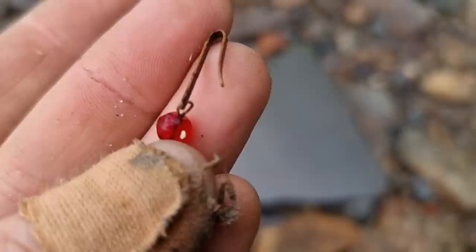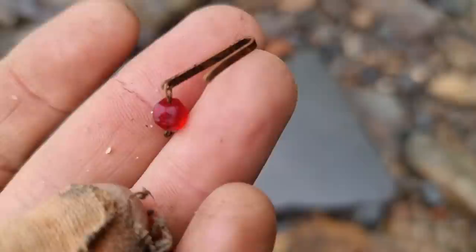That's pretty though, isn't it? Doubt it's precious, probably just made of glass. I wonder who wore that.